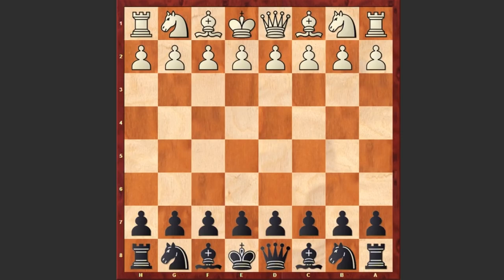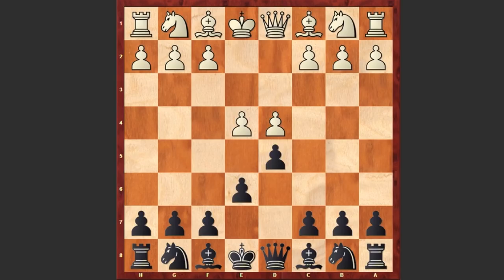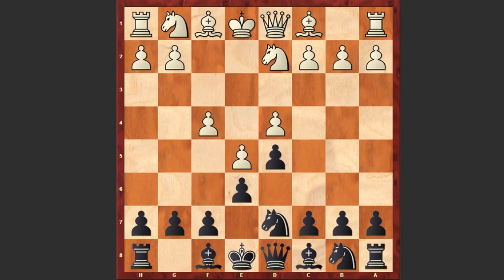In this game, Korchnoi had white pieces and he started with e4, e6 by Short, d4, d5. Nigel Short goes for French defense, an opening which was Korchnoi's favorite as well. Knight d2, Korchnoi goes for Tarrasch variation, a variation which Karpov was choosing against Korchnoi himself. Knight f6, e5, Knight d7, f4, c5.